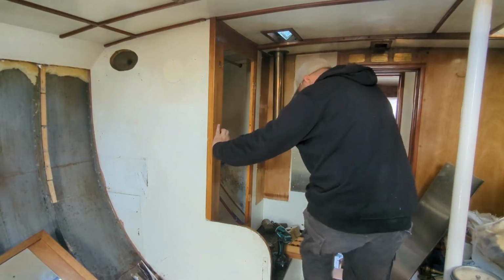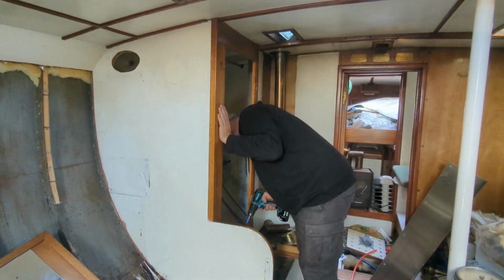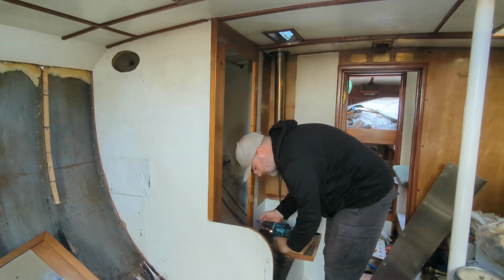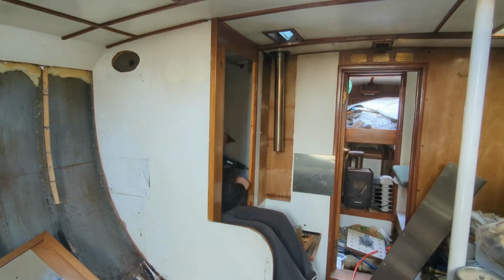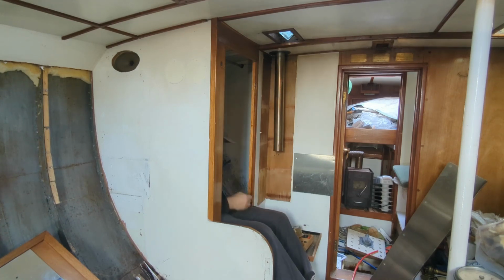Unable to find any more tasks which would allow me to avoid attacking the cupboard itself, a task which for some reason in my mind suddenly had grown and now seemed like a very big task, I finally got down to actually doing what I'd set out to do.